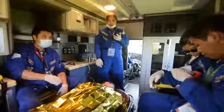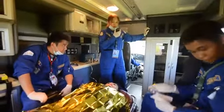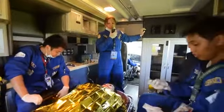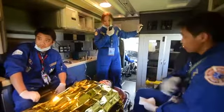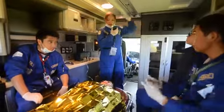While the medics contact the receiving hospital, they continue to coordinate and provide pre-arrival notification. Roger, ma'am, kindly advise TMC that the patient has burn on the anterior left trunk.